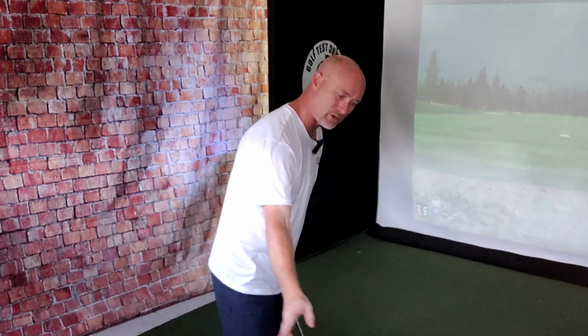So it's going to take some work, it's going to take some time, but if you can get that club to track from the inside and your face is square, the only thing you'd have to worry about at that point is contact. Where's your low point? Are you chunking it? Are you topping it? Are you fatting it? But if you get it from that point, that's at least going to get your path correct. And you can work on contact. Contact can be figured out, but first things first, you've got to get that path going the right direction.